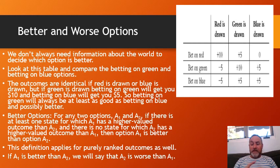So let's look at this table. Now the values are different than the last one, right? Let's suppose this is like a proper, actual gambling game where we have no idea which color is going to be drawn, but we do have information about the payoff, the values of the different outcomes. We can still design a strategy that will get us the best outcome possible, even if we have no information about the state of the world.